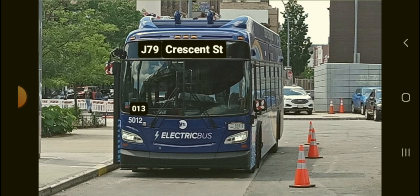Doors open. This is a J train shuttle bus to Crescent Street. The next stop will be Alabama. Please let everyone off the bus first.